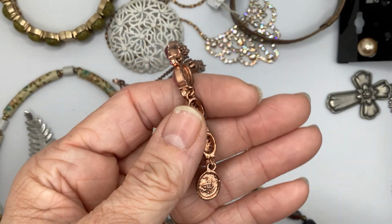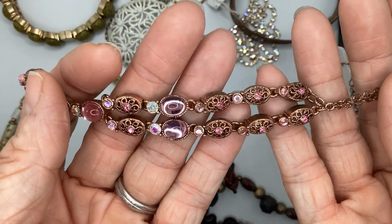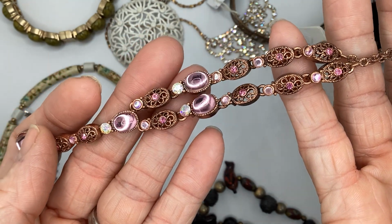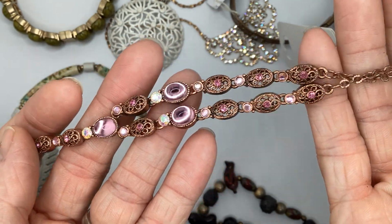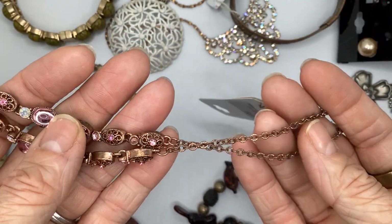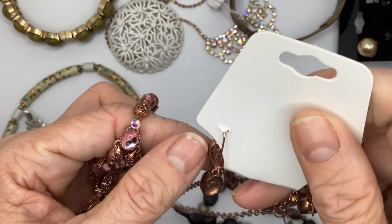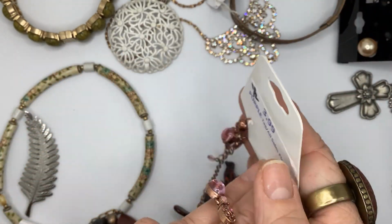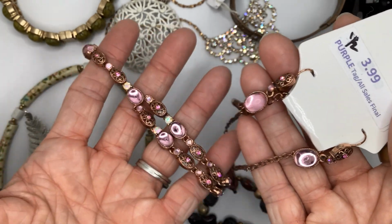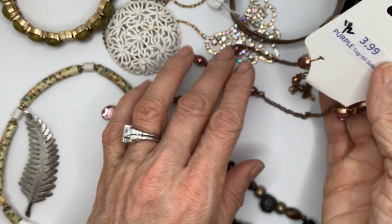Avon, definitely Avon. But I just loved the pink filigree details in there with some AB crystals. And definitely not any sort of precious metal. This is definitely costume jewelry, but it had some really lovely matching earrings that went with it that also have a maker's mark on it. And I paid $2 for this little set of Avon jewelry.